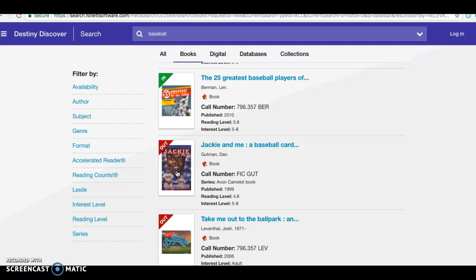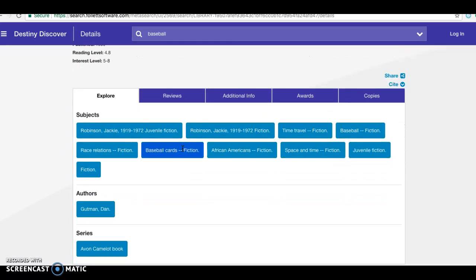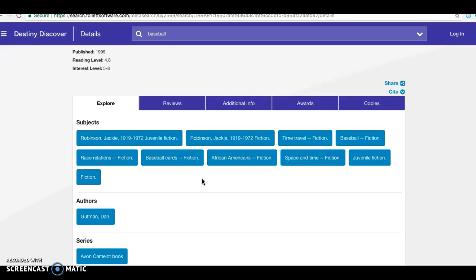But let me tell you a couple other things you can do. If you click on the title of a book, it's going to give you a little bit more information about the story. So it might tell you a short little summary about it. It's also going to give you some of these subject taglines. So if you want to do a search for any of these, you can. So this tells me that this book is about Jackie Robinson, it's about time travel, it's about baseball, and it's about baseball cards.